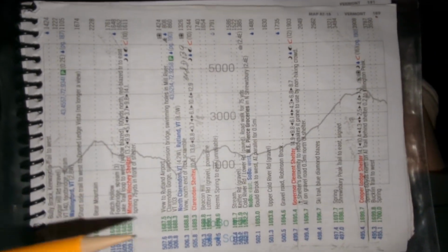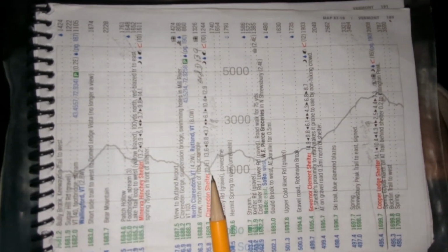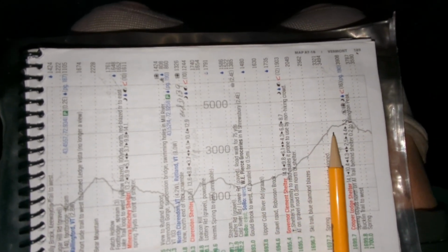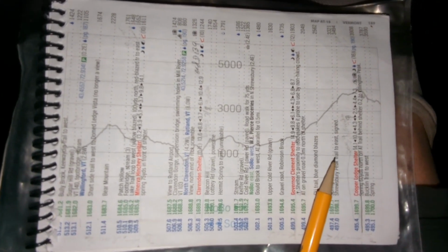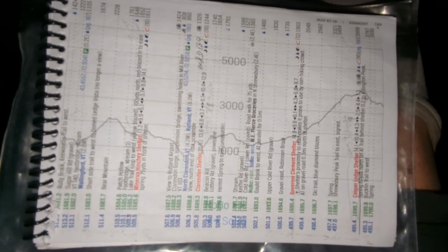It's day 140. We're starting at Clarendon shelter, 1689.3, and the plan for the day is up. Stay dry. Up to Cooper Lodge shelter. The other plan for the day is to try to stay dry because it promises to rain all day. We'll see how it goes.